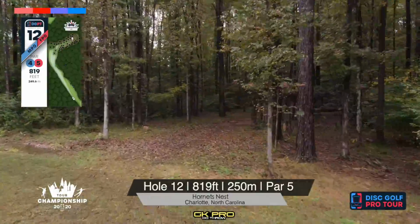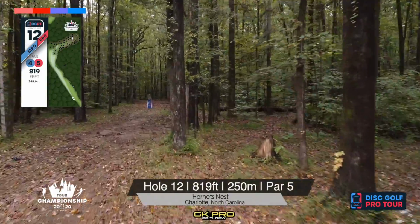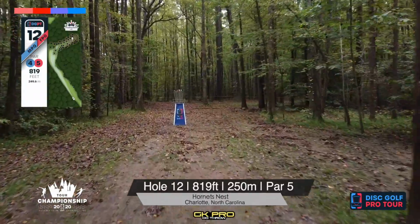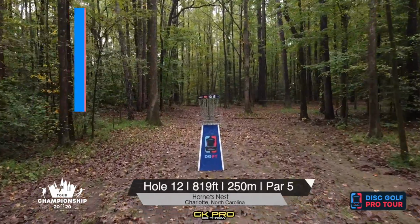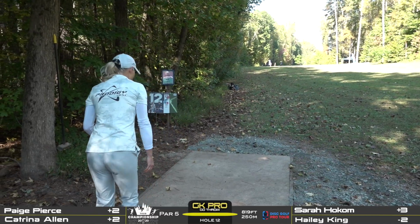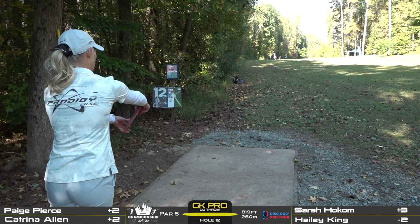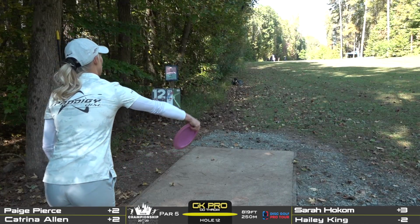So after that, it kind of breaks over to the right and into this gap on an elevated basket. This is a very picturesque hole. Fantastic hole. Yeah, you were saying eagleable. It is for sure. That second shot does play downhill, and you're forced to throw an anhyzer, which allows the disc to get a little extra distance, I think.